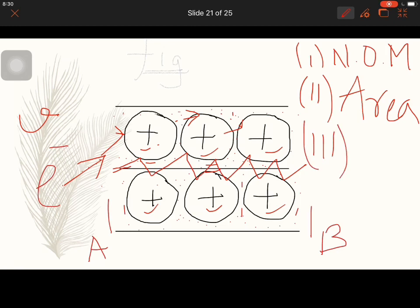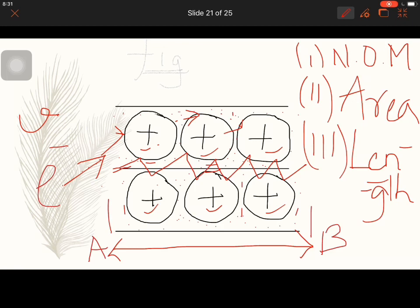That is length. If I increase the length between A and B, this will mean that the number of collisions will increase, because there will be a greater number of atoms. Initially, if length l had 6 atoms, then with twice the length l there will be 12 atoms. Because of the 12 atoms, the number of collisions will increase, since the area is the same. So resistance also depends on length.